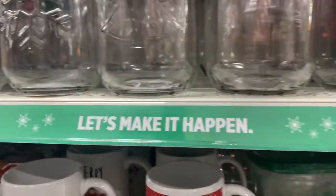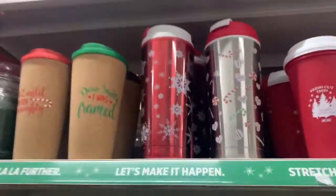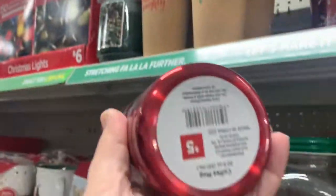But I thought these mason jars were really pretty, and they were only $1.50. And I thought, wouldn't these be cute to put like the cookie mix in with the tag? And that's a cute gift idea that you can give to like a teacher or anyone that you're not really sure what to give them. But everybody likes cookies, I'm pretty sure.